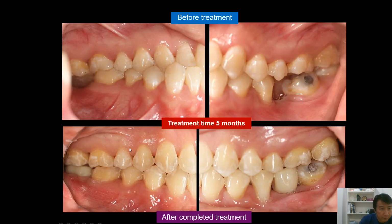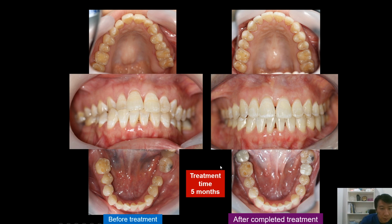When we check at the proximal or buccal side, this is her right side before treatment. We did intrusion here, and we have the new implant crown after treatment. On the left side, we see the space between number 36 and number 26. After we uprighted, we could create a bigger space and get a nice crown shape of 36 after treatment with a good bite. So after treatment of around 5 to 6 months, we can get a nice outcome.